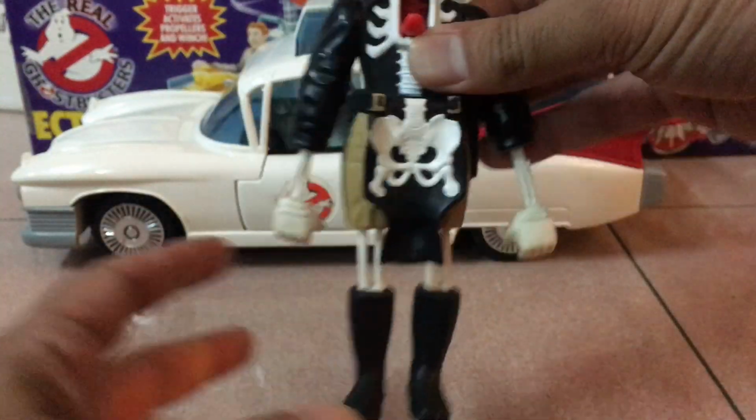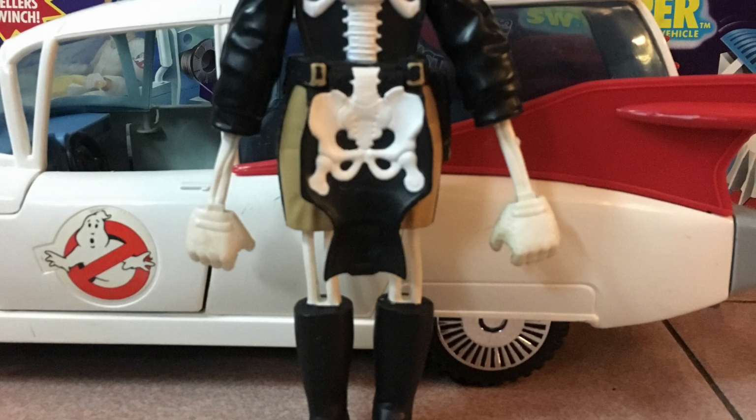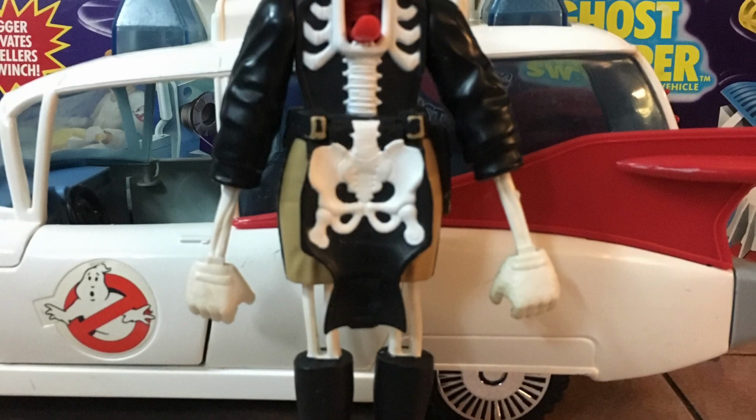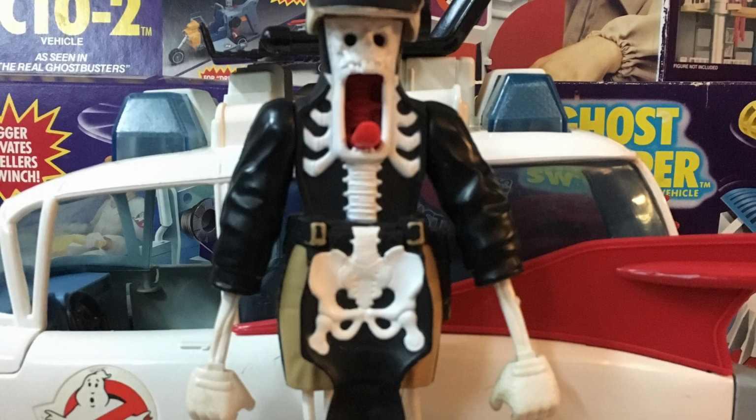I mean, you guys have heard of the long arm of the law, right? Now this figure shows it to you literally. And when you're finished, you're left with one of the tallest real Ghostbusters figures ever made.